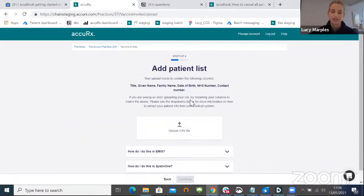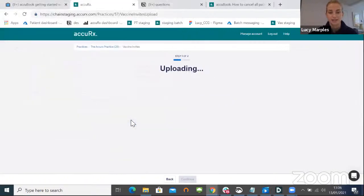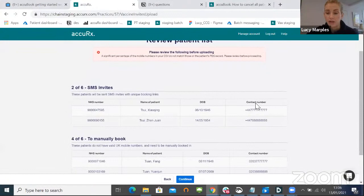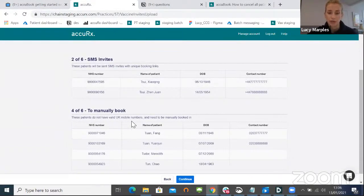So back to invite the list of patients and upload the CSV file. Here's the one I was trying to upload earlier. The patients that you'll see usually come out in two different categories. They'll either be patients that do have a valid UK mobile number, so they can get the invite sent by SMS, or they're patients that don't have a valid UK mobile number. So they might have no mobile number, or they might have a landline. You obviously can't send them an SMS invite, and they'll need to be booked in manually.